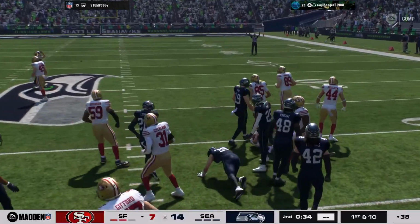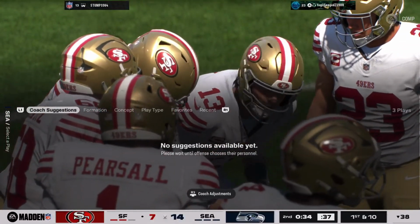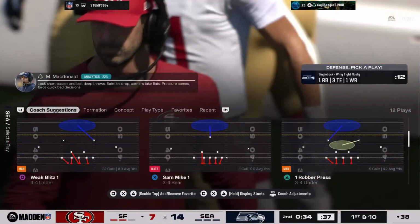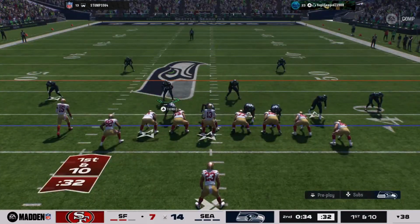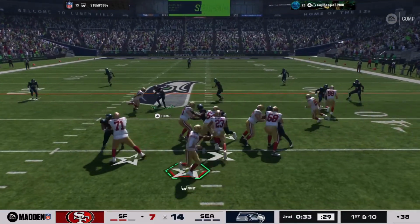They're going to take this up close to the 40, so really good starting field position. First and 10 at their own 38-yard line. The 49er offense set to get this drive underway. And with great starting field position and a couple of timeouts at their disposal, they'll certainly have the green light here.